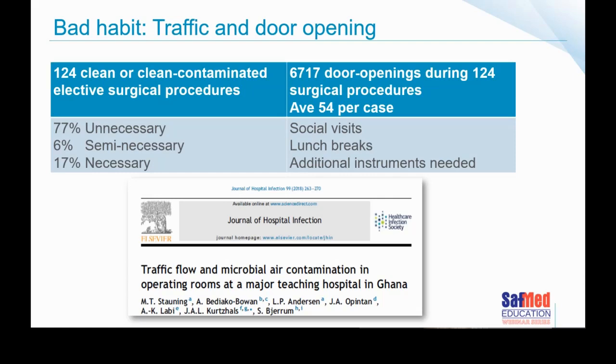They examined the door openings in 124 clean or clean contaminated elective procedures. In total, there was an average of 54 door openings per case. 17% of them were deemed necessary when additional instrumentation was required. 6% was semi-necessary, as they termed it, because that was lunch breaks and I guess bathroom breaks, which are required occasionally. And 77% was completely unnecessary and was all about social visits.